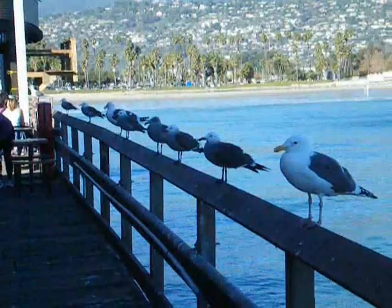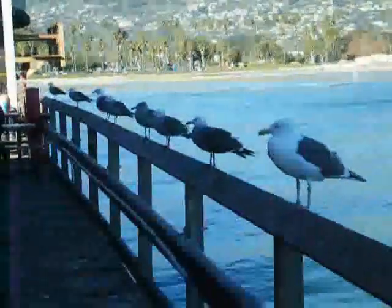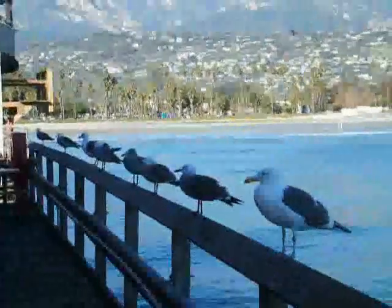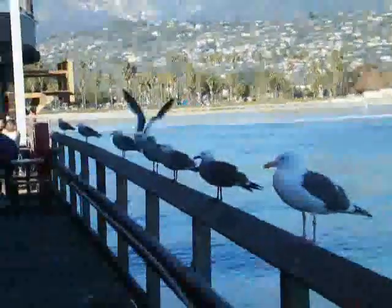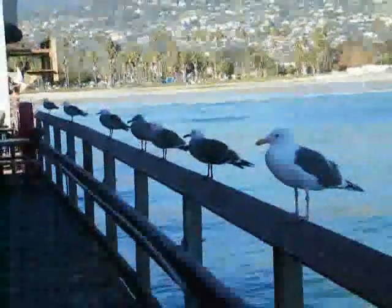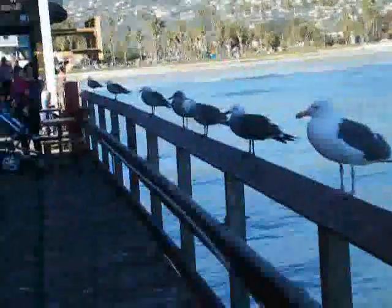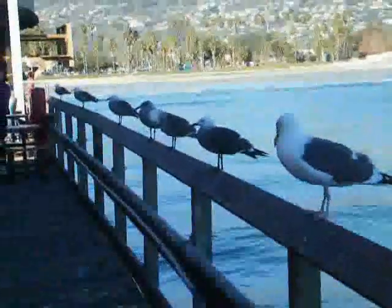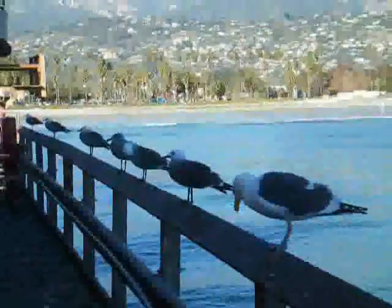I don't think this is going to come out very well. Unfortunately, the sun's against me. But there are some pelicans roosting. Oh, isn't that cute? All the birds standing in line for their leftovers. I'm going to get closer. No. Leave them.